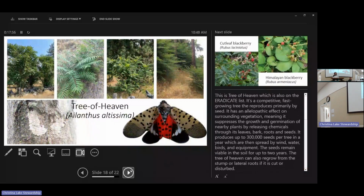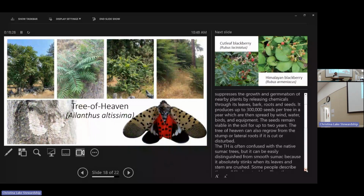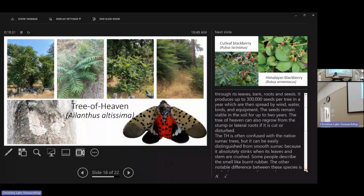This is the tree of heaven, which is another species from the eradicate list. We have always been aware of it, but we have just really started turning our focus more to the trees. And this one has the potential of being the most detrimental to our area. It's a competitive and fast-growing tree that reproduces primarily by seed. It has an allelopathic effect on the surrounding vegetation, meaning that it suppresses the growth and germination of nearby plants by releasing a chemical through its leaves, bark, roots, and seed.